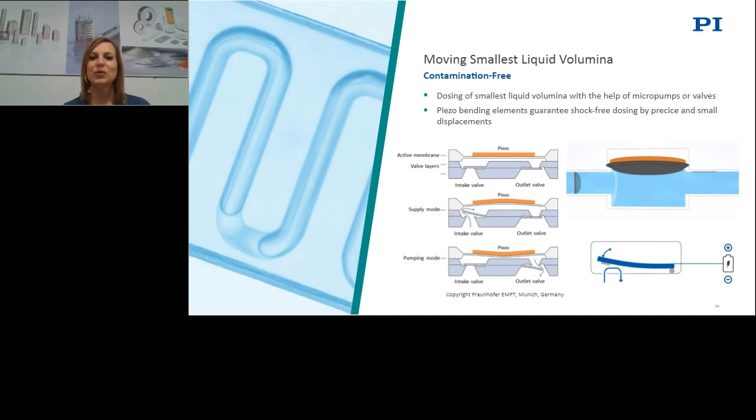So let's take a look at the first application, shock-free dosing. Dosing is a very challenging task in in vitro diagnostic devices because many devices use microfluidics, as you can see on the left side, microfluidic channels. And sometimes it's not that easy to transport fluidic volumes through these microfluidic channels. So some support is needed from the outside to push liquid volumes forward in these channels. And this can be realized by the help of, for example, pumps or valves.